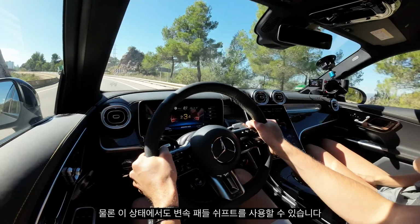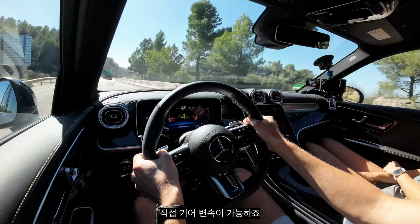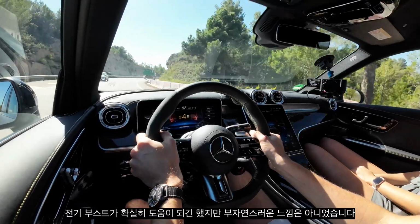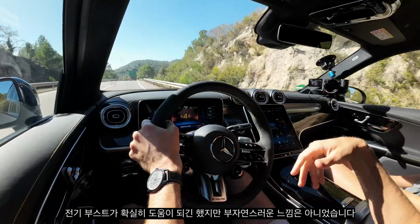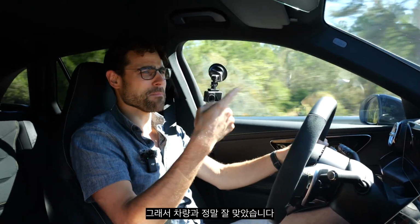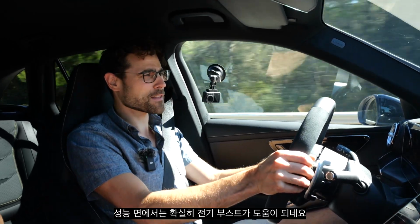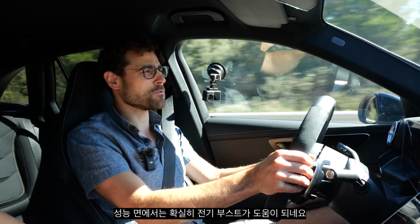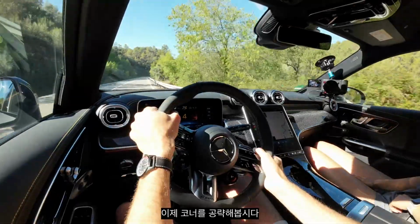Of course, you can always use here the shifting paddles, then shift down yourself before. So the electric boost was definitely helping us, but it didn't feel unnatural or something. So really in tune with the vehicle. So performance-wise, yes, definitely. There, the electric boost definitely helps. And now let's attack some corners.